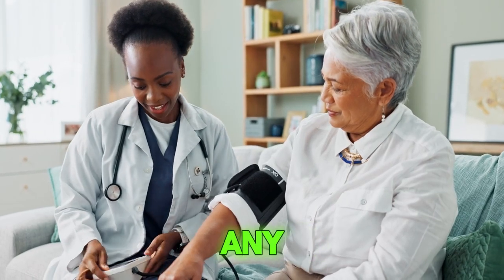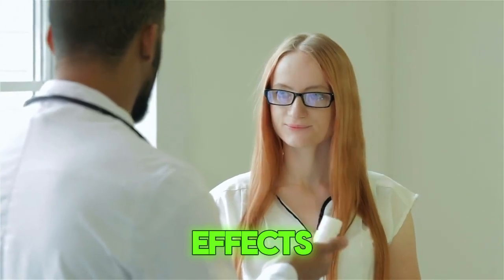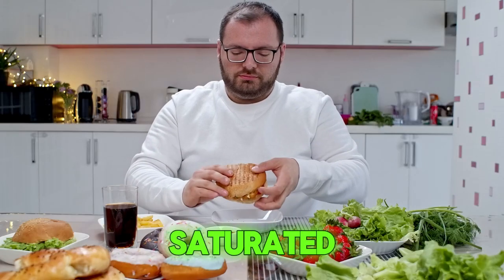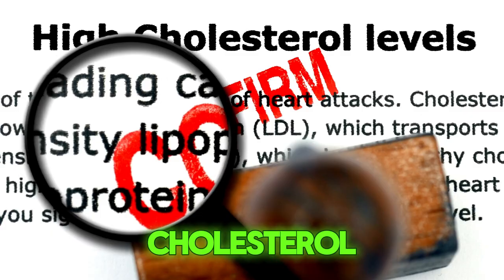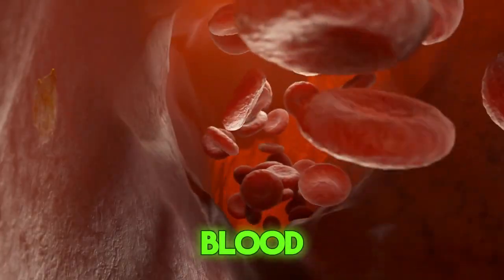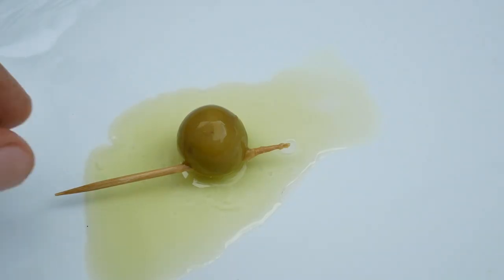Always discuss any changes in treatment with your doctor and don't hesitate to talk about side effects or concerns you may have. Mistake 4. Diet high in saturated fats. Diets high in saturated fats can increase cholesterol levels and lead to plaque buildup in the arteries, raising blood pressure. Opt for healthy fats found in foods like avocados, nuts, and olive oil.